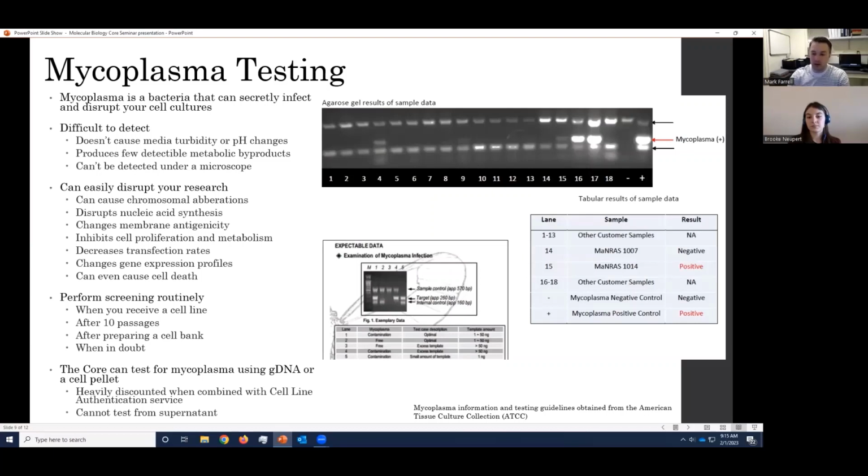For this particular report, you can see that the samples of interest are in lanes 14 and 15. 1 through 13 are other customer samples, as well as 16 through 18, and then the last two lanes are controls. What we're looking for is 3 distinct bands. When you have 3 distinct bands, the one in the middle is Mycoplasma. And when you only have 2 distinct bands, you know that it's negative for Mycoplasma. The sample in lane 14 is negative, whereas the sample in lane 15 has a band that's positive.